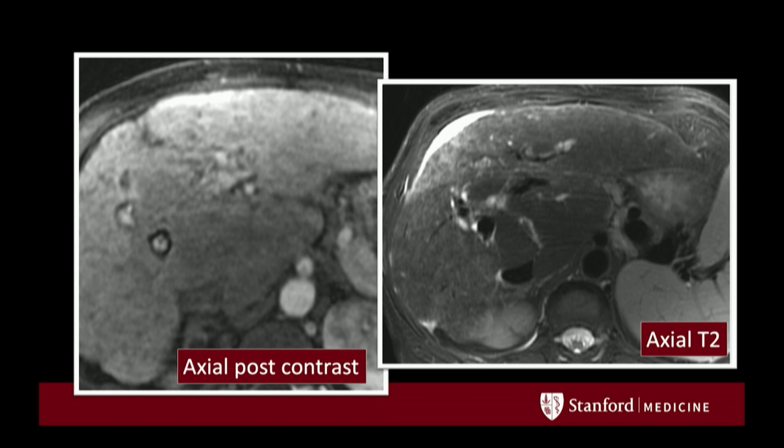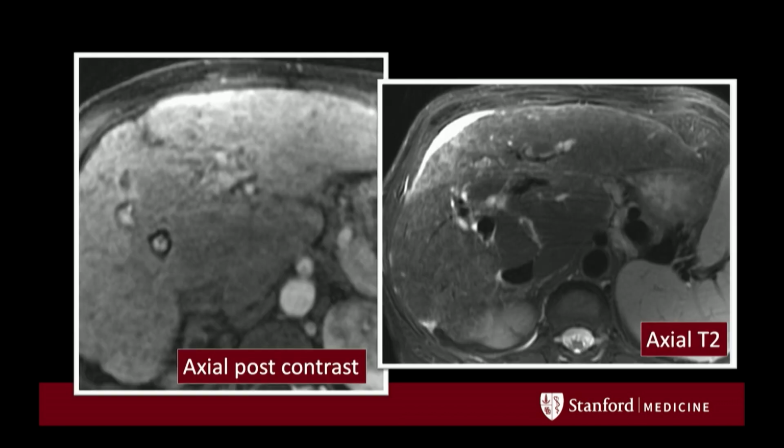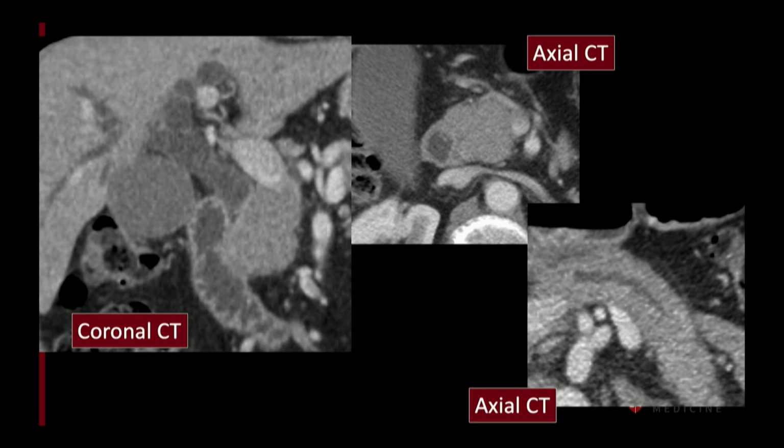And you can see in this instance this relatively normal signal, very enlarged caudate, and the background liver looking not so good. And then another case, 62-year-old man with AIP. This looks remarkably similar to the first case, where you have this cutoff in the pancreatic head.